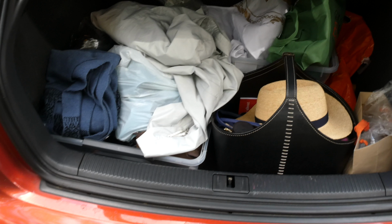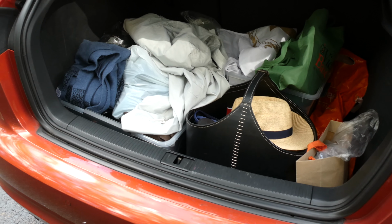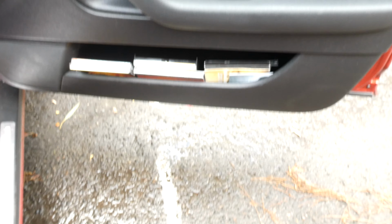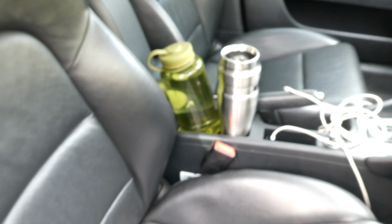Look in the boot, that's the obligatory hat on the back parcel shelf. It's actually got quite a big boot, but none of it's available for use. So the less time we spend on that is probably the better. One of the things you do notice is that every single storage space is completely full of stuff, which makes for interesting driving experience, because whenever you brake and accelerate, it kind of makes lots of rattles and bangs and horrible noises.